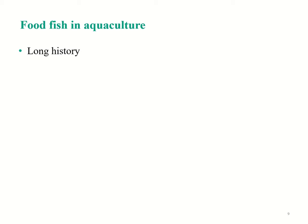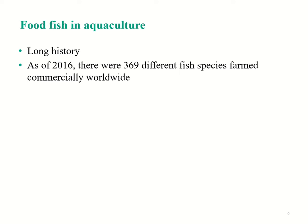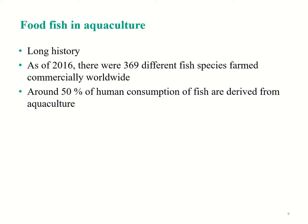So worldwide, in 2016, there were 369 different fish species farmed commercially. About 50% of human consumption of fish is derived from aquaculture, and this is expected to increase to about 70% by 2030, according to the Food and Agriculture Organization of the United Nations, or the FAO.